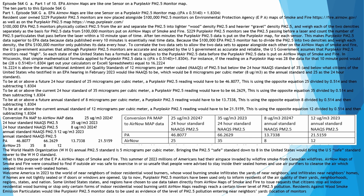The World Health Organization, WHO, annual PM2.5 standard is 5 micrograms per cubic meter. Bringing the PM2.5 safe standard down to 8 in the United States would bring the U.S. safe standard nearer to the WHO standard.